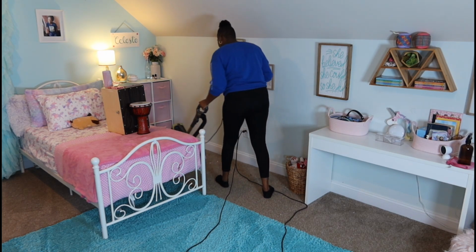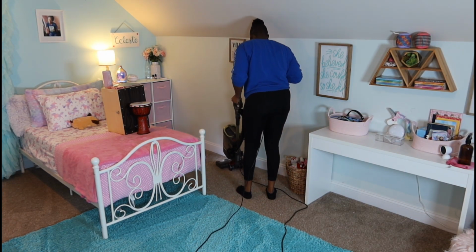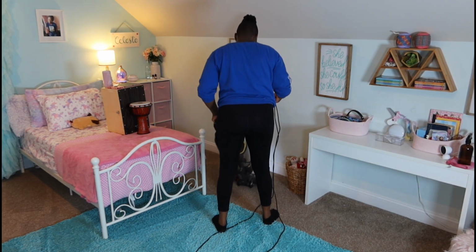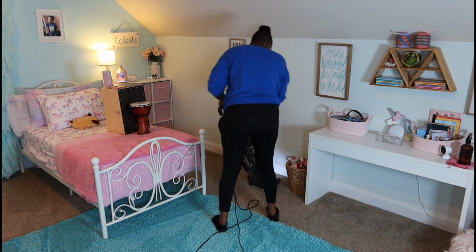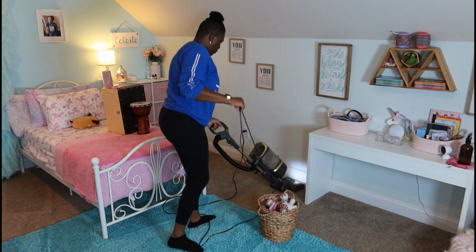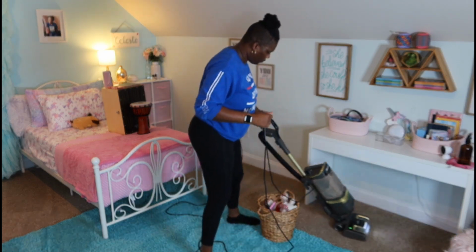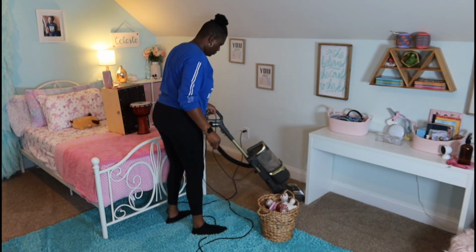Now that I am almost finished with vacuuming my girls' room, I can feel that they are going to be so excited when they come back up here and see that the room is all nice, neat, tidied, and cleaned, and that they are going to be so thankful and grateful for mommy helping them get in their room together.